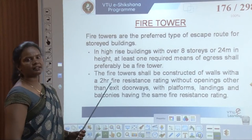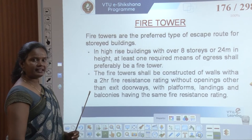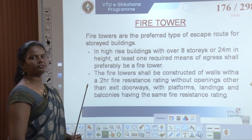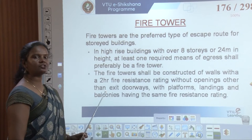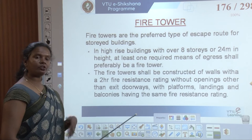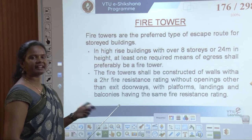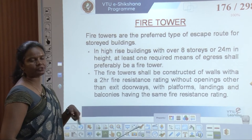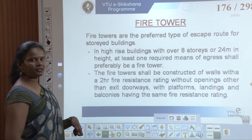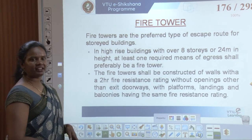We had discussed in the last session until the fire staircases, how to provide fire staircases in different kinds of buildings, and if it is for different occupants, how many doors have to be provided, how the entry and exits can be provided from all points of the buildings. So now the further topic is fire tower.